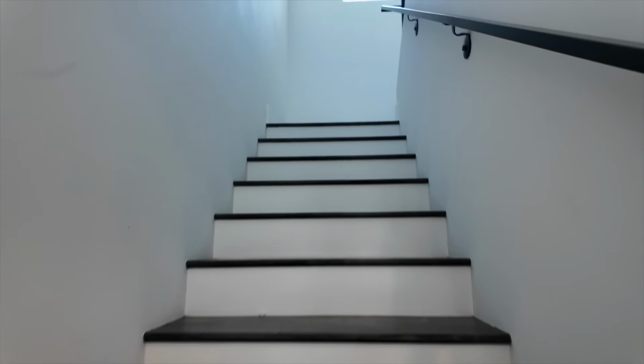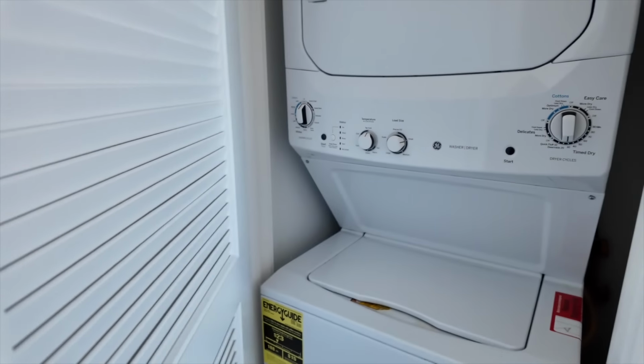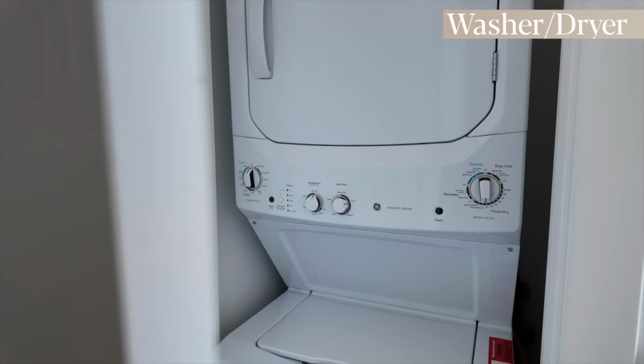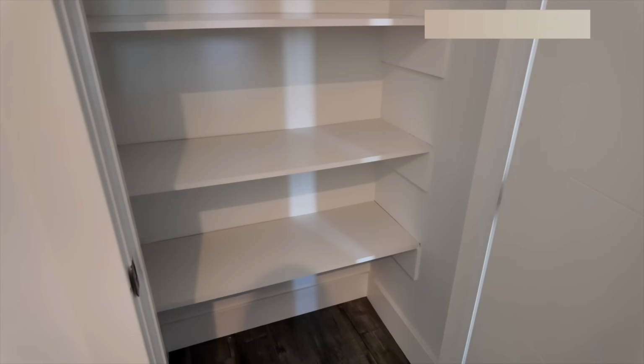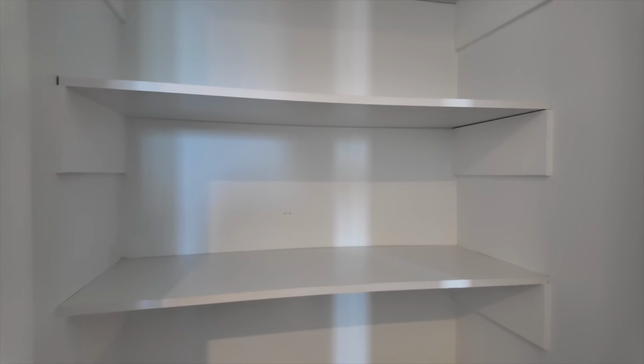And now we go upstairs. My battery is about to die, so yeah. But we have a nice little skylight there, a window. And the lighting in this house is just perfection. I love it. But we have a washer and dryer in here, which is always nice. And then we actually have a linen closet. That's another thing that sucks about our current place. There's no linen storage. So this is gonna be really, really nice and organized.